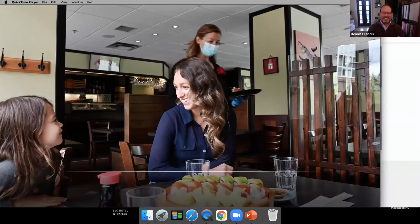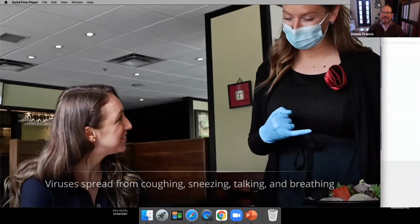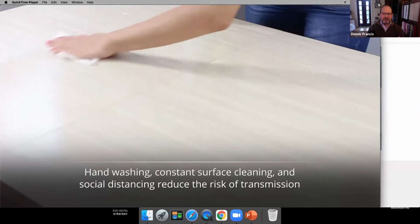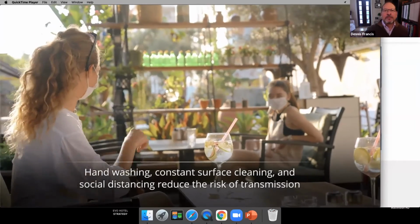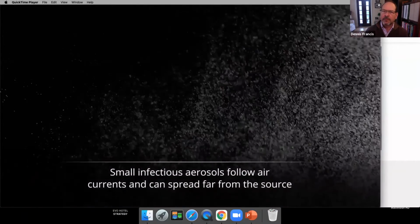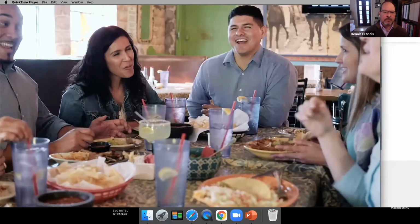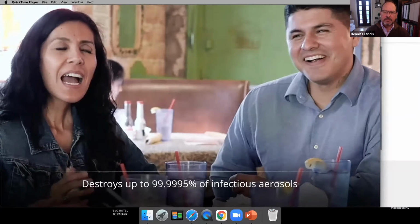Viruses are spread by droplets and aerosols that come from coughing, sneezing, talking, and breathing. Larger droplets can land on surfaces up to 6 feet from the source. Hand washing and constant surface cleaning reduce the risk of contact transmission. Social distancing reduces the risk of infection due to the inhalation of droplets. However, small infectious aerosols can follow indoor air currents and can spread far from the source. This has forced restaurants to implement limited and outdoor dining. BlueZone by Middleby was created to bring diners back inside by destroying 99.995% airborne infectious air.